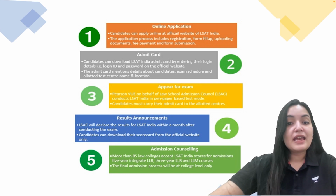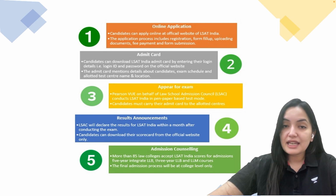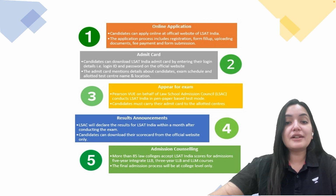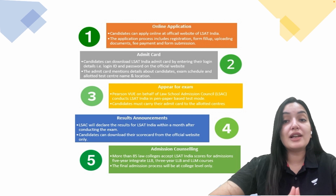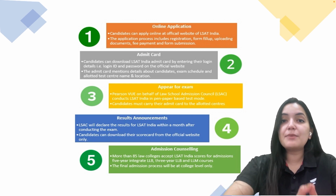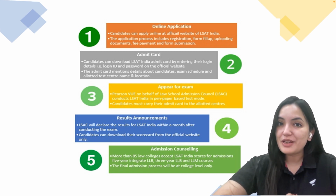Appear for the exam, then results are announced. Within a month after conducting the exam, candidates can download their scorecard from the official website. And lastly, you have to go through the admission counseling. More than 85 law colleges accept LSAT India scores for admissions to 5-year integrated LLB, 3-year LLB, and LLM courses. The final admission process will be at the college level only. So this is the medium through which you can get admission into OP Jindal Law School.